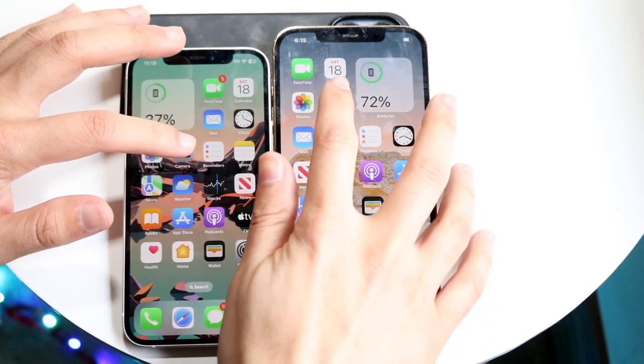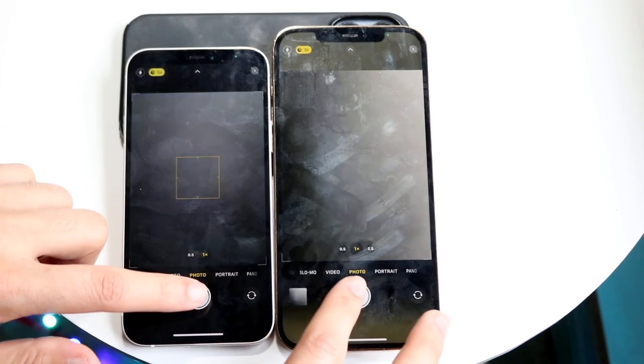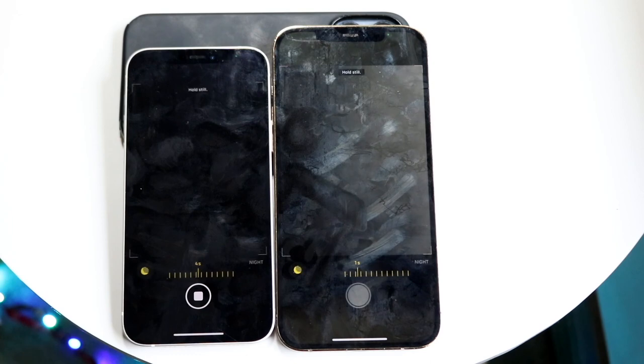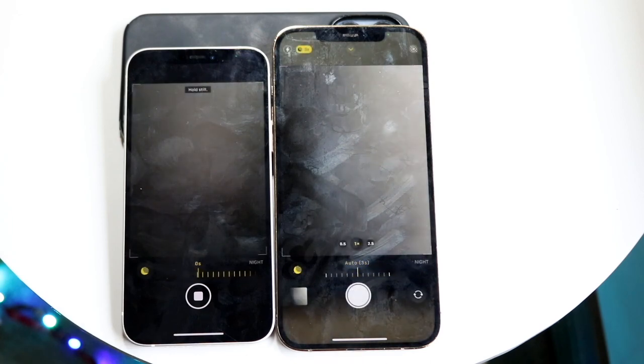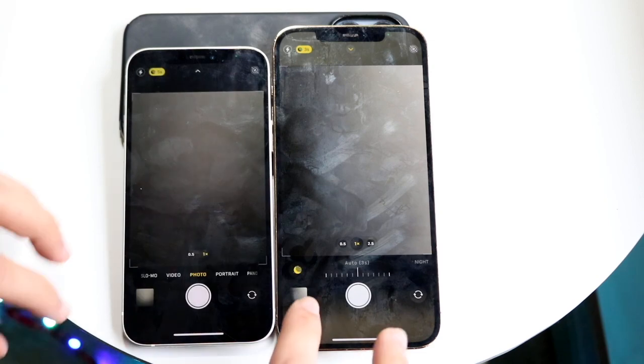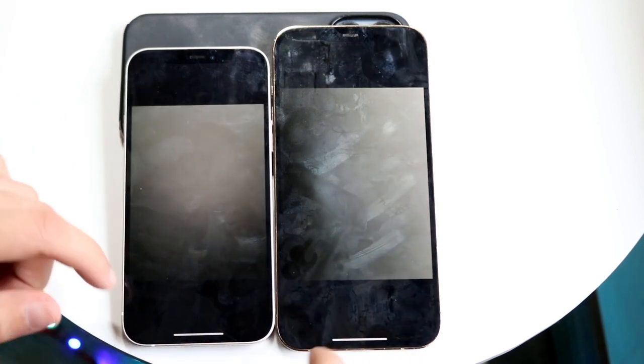Camera, 3, 2, 1. Okay, perfect. Let's go and take a photo, 3, 2, 1. So they both have their night mode thing that just came up, so we'll see which one is the faster one. And it looks like the 12 Pro Max was faster there by a little bit. The iPhone 12 was a little bit below. Let's go and open up that photo. Not really a massive difference.